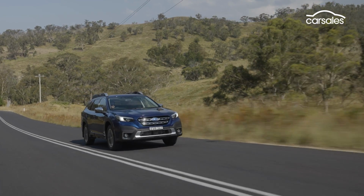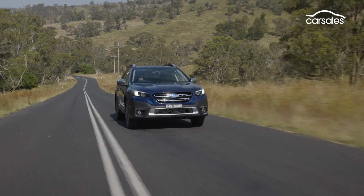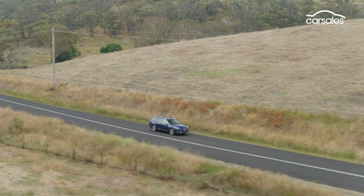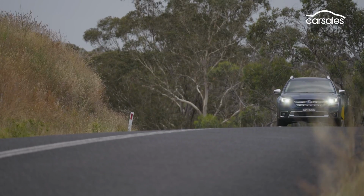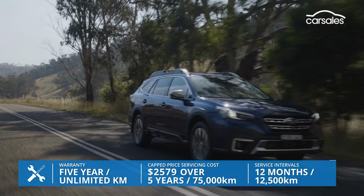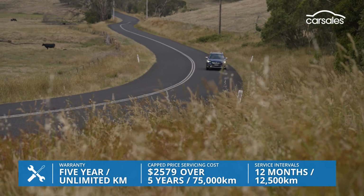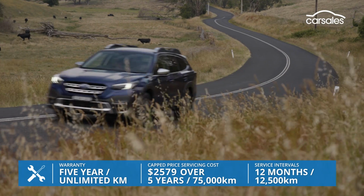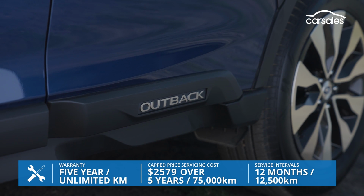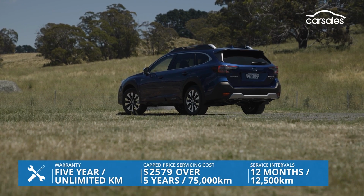Just like the donor car, the Subaru Outback XT feels compliant and well-rounded on the road. On first impression, it potentially feels a little bit sportier with its suspension tune, but it does a great job in balancing on-road comfort with performance. The Subaru Outback XT is backed by a 5-year unlimited kilometre warranty in Australia, while the first year of ownership is offered with a roadside assist package. Servicing intervals are in fact spaced more generously than the non-turbo model, and the capped price servicing rate comes in about $100 cheaper over 5 years.